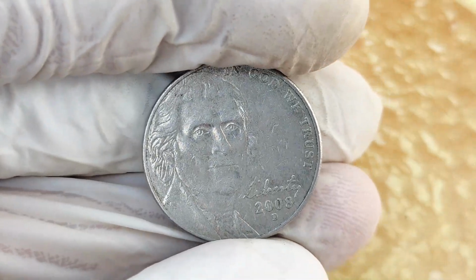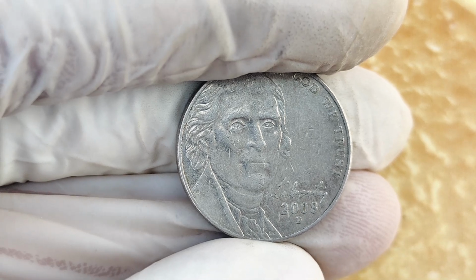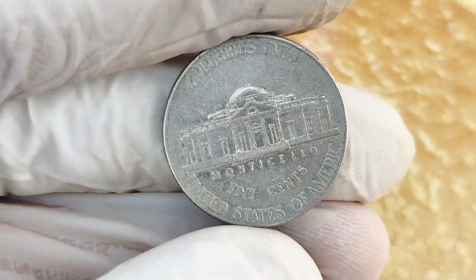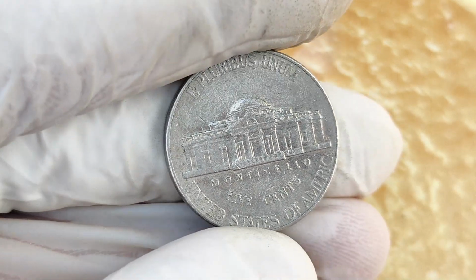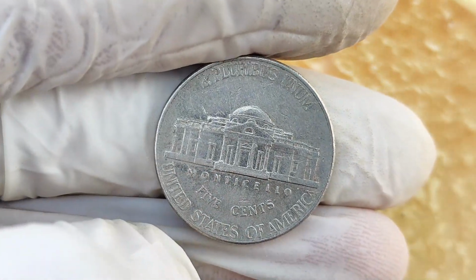And here's where things get serious. One confirmed sale of a 2008 Monticello Jefferson nickel with an extreme doubling error fetched a jaw-dropping $8.5 million. Yes, you heard that right. $8.5 million for a 5-cent coin. Imagine the possibilities if one of these is sitting unnoticed in your coin jar right now.